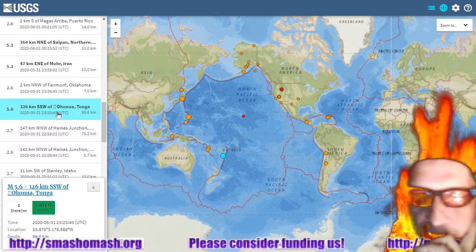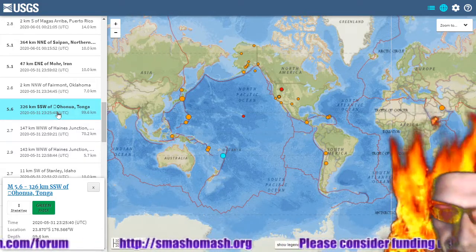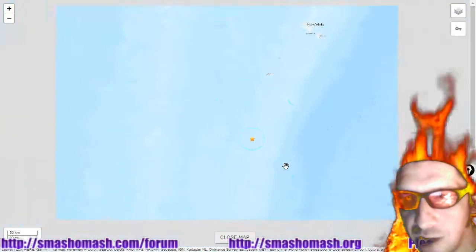Here's a 5.6 magnitude at nearly 100 kilometers there in the deep quake capital of the world at Tonga. Let's check and see that one, as this is a future vacation spot.